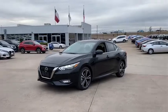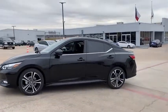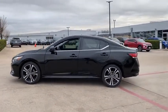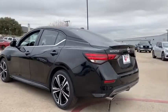Take a ride in a 2021 Nissan Sentra. With its spacious and versatile interior and stellar fuel efficiency, the Nissan Sentra is the obvious choice for anyone who wants to enjoy a stylish and comfortable ride.